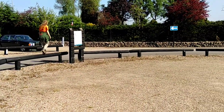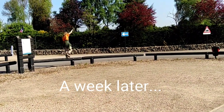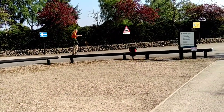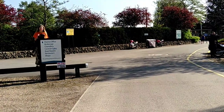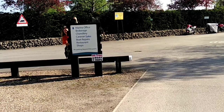Yeah, we're back at Sawley again. And we're going to go and collect our boat again. At least this time it's a nicer day. Second attempt at getting this boat because last time was rubbish. It was just all really bad last time.